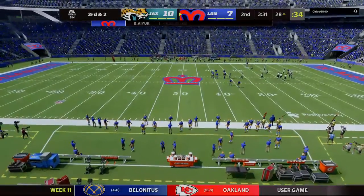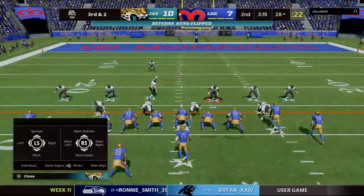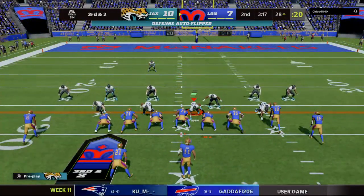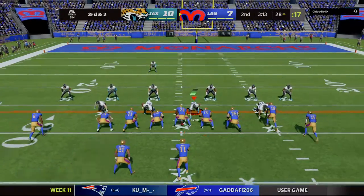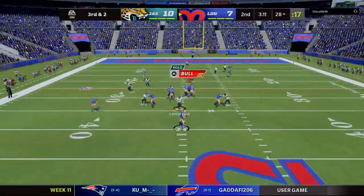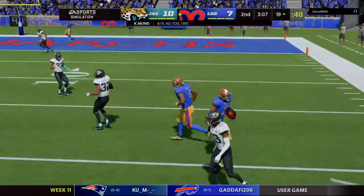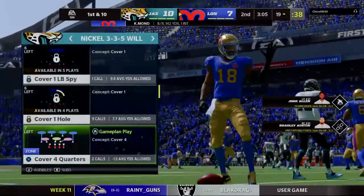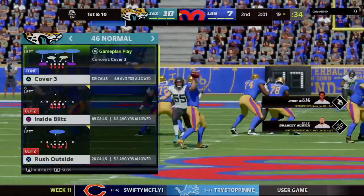Well, if you do read man coverage, Brandon, the drag route's a pretty good one to run against it because you're running away from people on it. From the gun, here's Mond. Got an open man, finding Jefferson. And he will have the first down across the 20 to the 19-yard line.